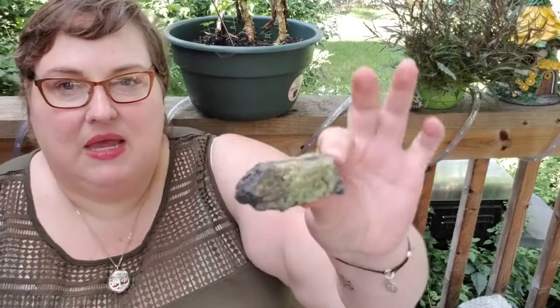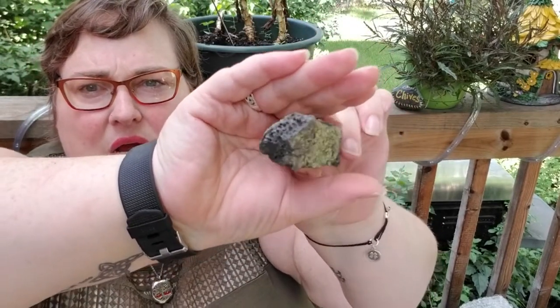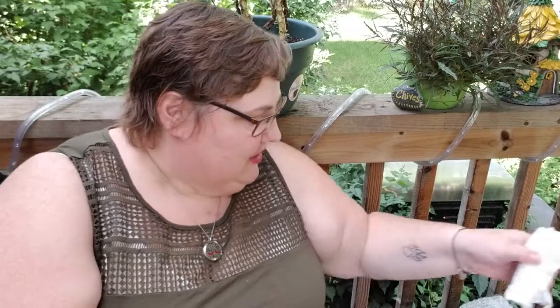But I say that because of the holes here in the rock. It reminds me of lava rock. So I'll look that up when I'm done. But if somebody wants to post here, then that would be helpful too. Help me out. I'll wrap that up to keep it delicate.